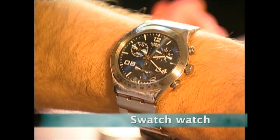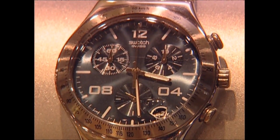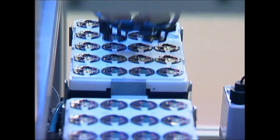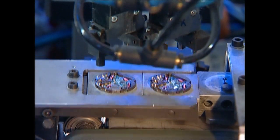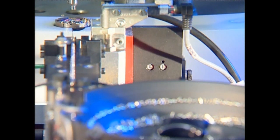Time actually does equal money. For Swatch, at least. They've sold over 300 million watches worldwide. One of the first steps in making one is to fit the base with screws that will turn the wheelwork. The watches are made almost entirely by robots and machinery. There are 51 parts in each wristwatch.